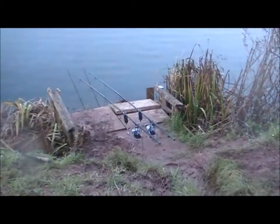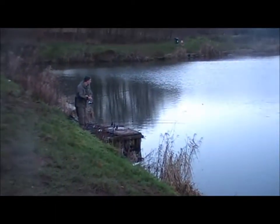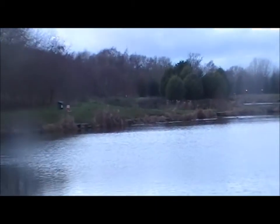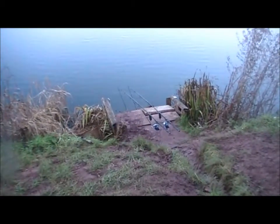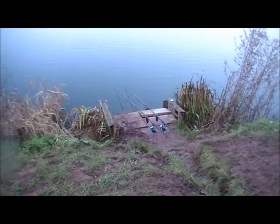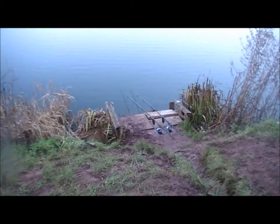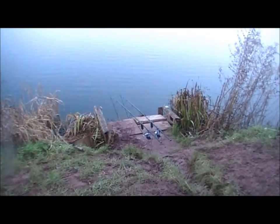Well, folks, we're in the latter stages now of the session. I've just re-spotted my rods, and so has Mark. Interestingly, the bloke who was fishing over there just packed up and left. He'd had a small carp and a bream all day, but one interesting thing he said was he was fishing a solid bag on one of his rods, and he left it in the margin and he timed it, and he reckoned it took him 30 minutes to dissolve the bag.